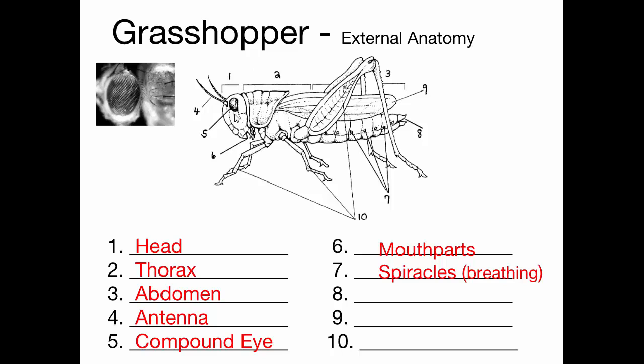And number eight, this is a reproductive organ in the female grasshopper. It's called the ovipositor. Ova meaning what? Ovary, ovule, ovipositor. It's reproductive. It means the eggs. So eggs, that's what ova means. Positor, and this is used for depositing eggs.